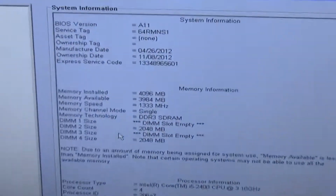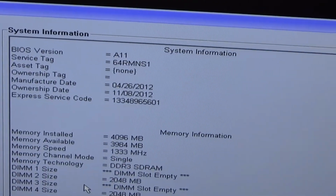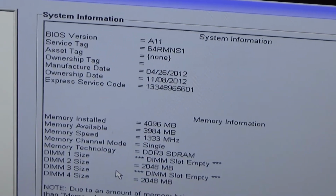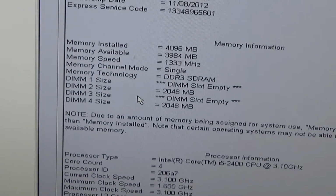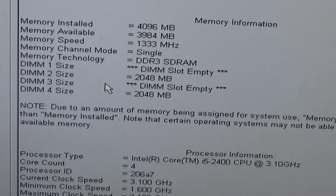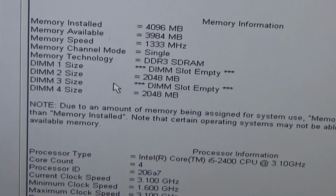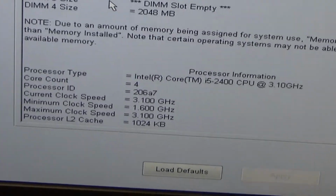Alright, so system information. 2012 manufacture date. So it's a little old, but that's okay. Not that old. 4 gigs of RAM, so that's good. It is showing up. And we have our memory in slots 2 and 4. So we'll reverse that and boot it back up again.